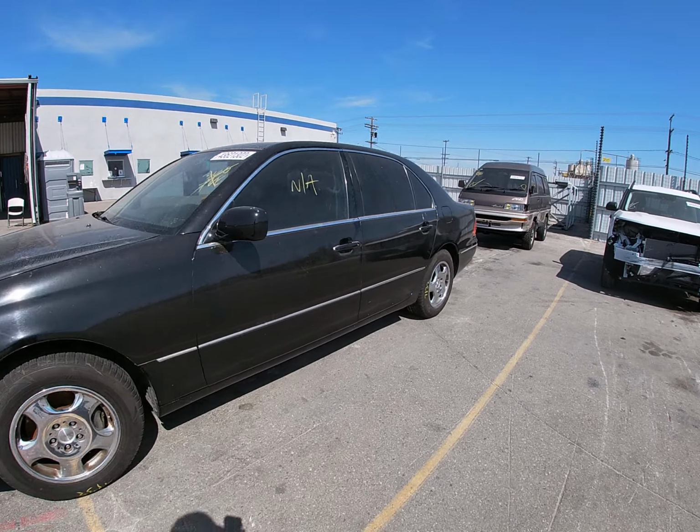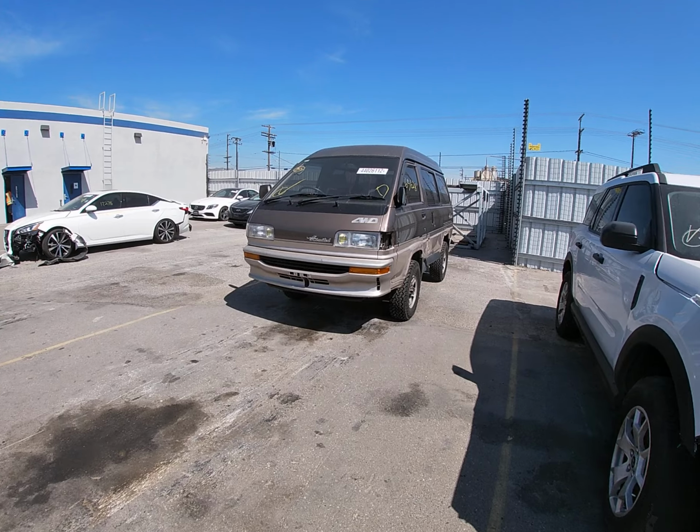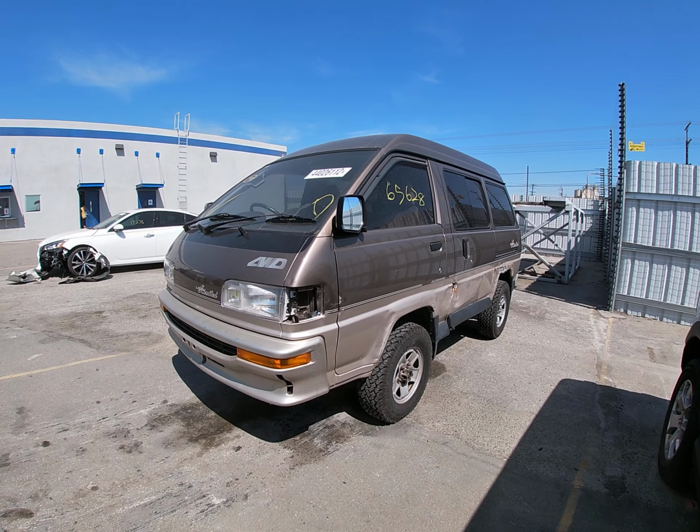200k miles, and the 1991 LiteAce or LiteAce Limited. It is a micro van. I like it.